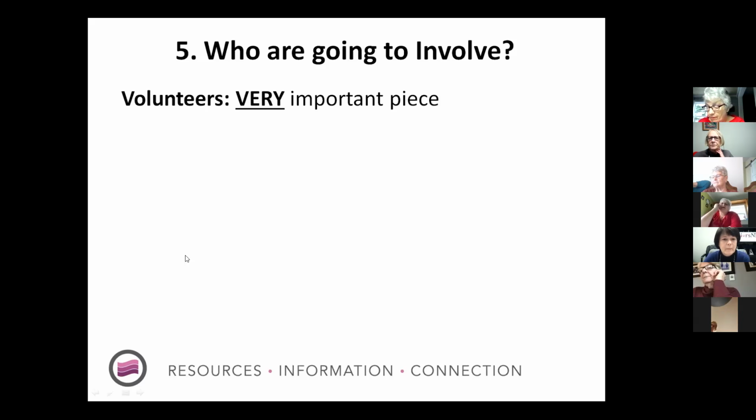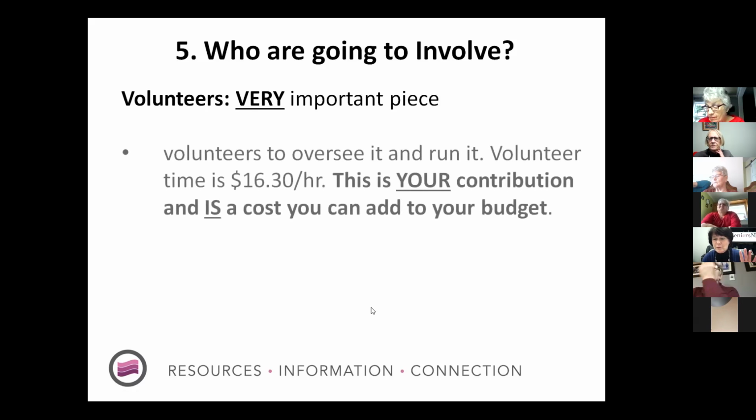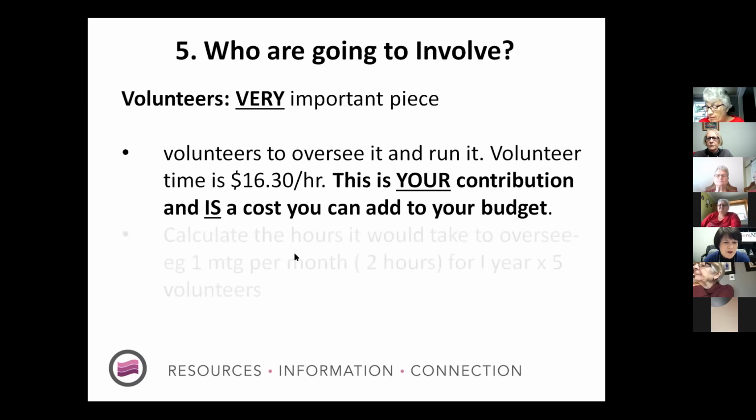Okay. So like I said, volunteers are important. Right now, what we put in is $16.30 an hour. That $16.30 an hour is for those that are organizing everything. Most times, if you're doing manual labor, you tend to use minimum wage. But for the most part, I just plunk $16.30 an hour. And I think I have it here to calculate.